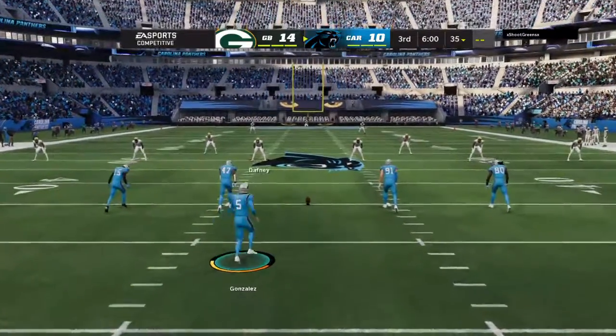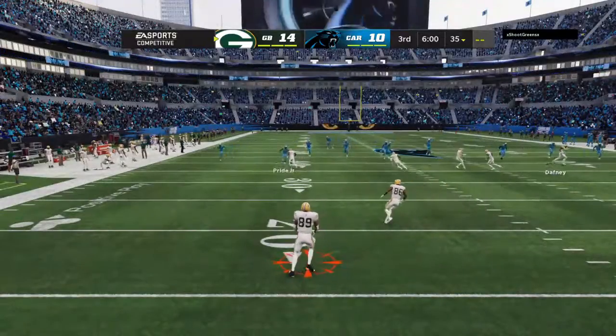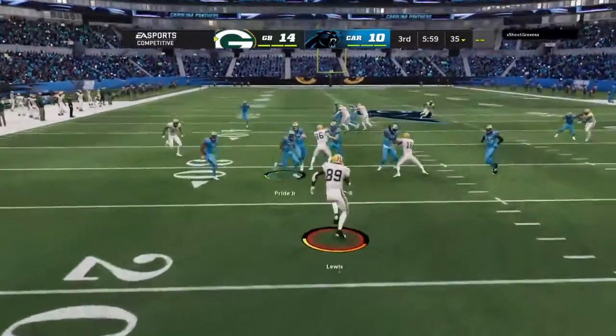So it's the Packers set to receive the kick. They got the lead as well as we are underway in the 3rd quarter. And here's Lewis.